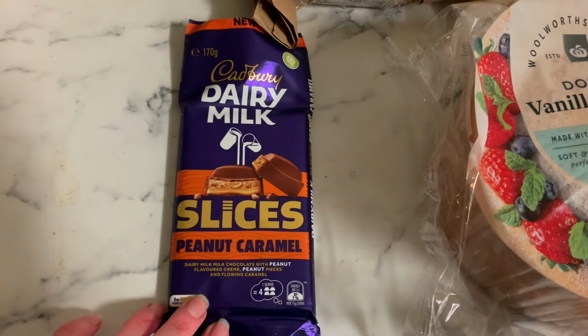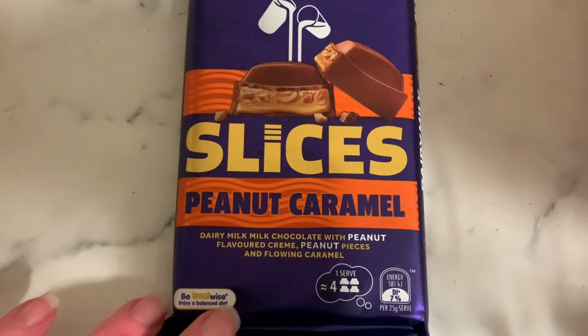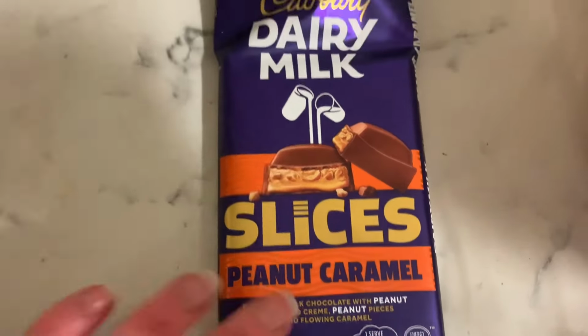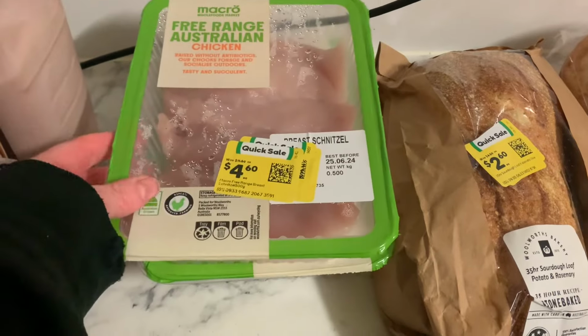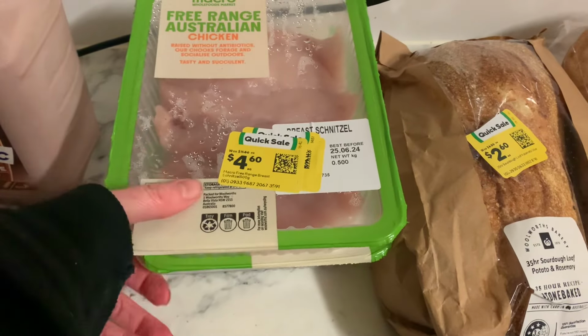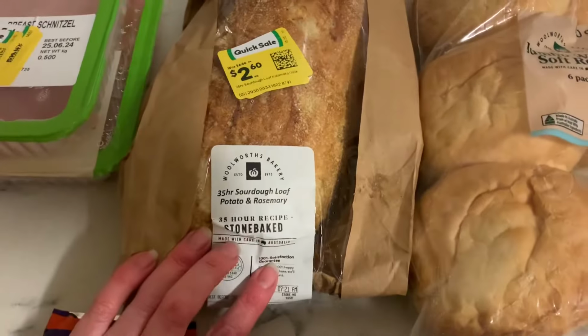Tuesday night, I went to Woolworths just to markdown shop and bargain hunt. I picked up this pecan sliced chocolate. It was $1.80 on clearance. Two packets of this chicken breast fillets. They're in the freezer somewhere. I just threw them straight in there.